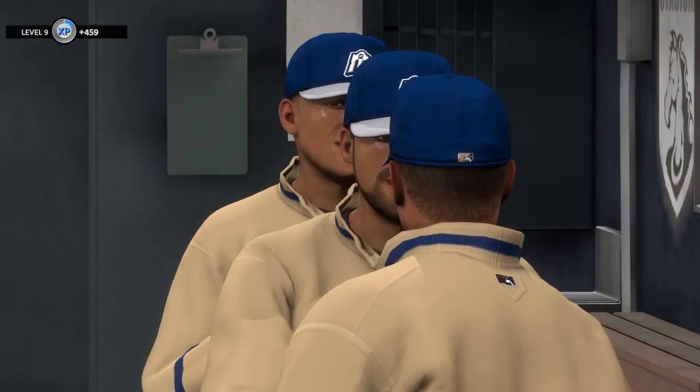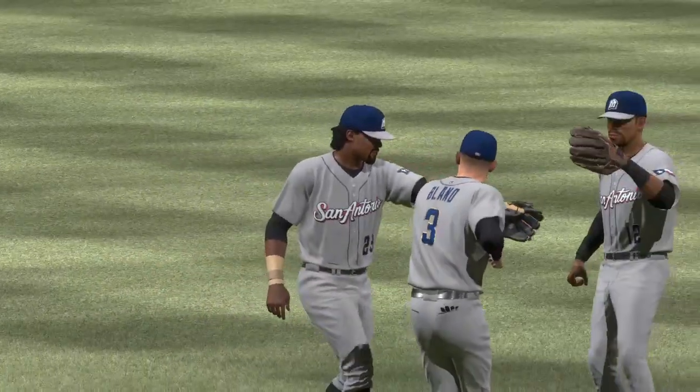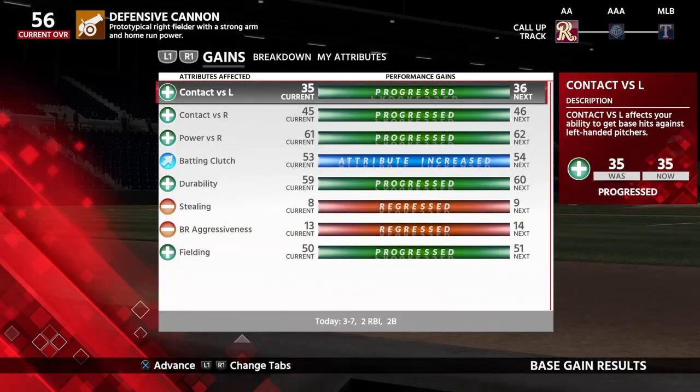Well, it took about a game and a half to seal this deal, but they took the lead in the top of the 14th and hung on for the road win in the bottom of the 14th. That's a real team builder right there. A 6-4 finish in tonight's affair.